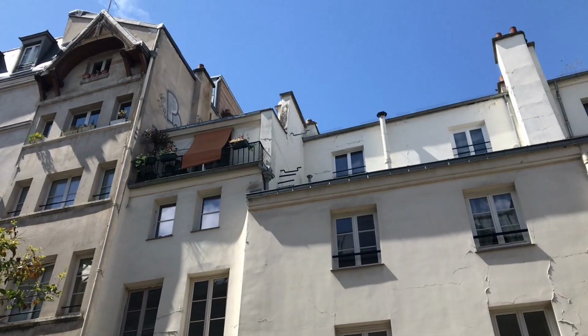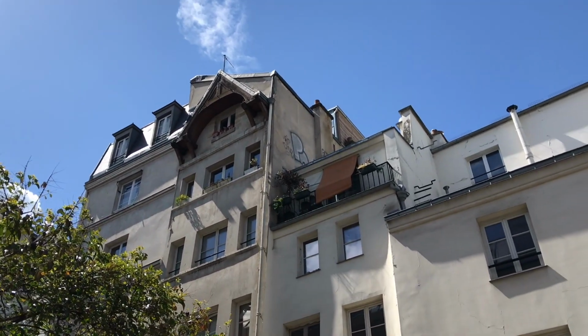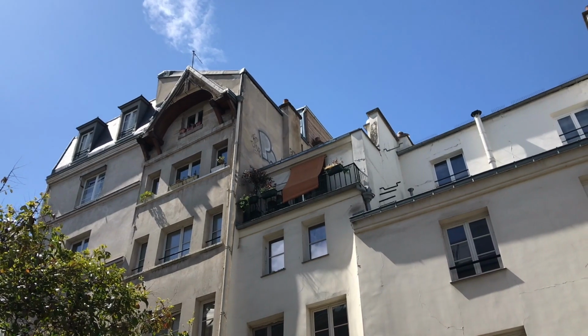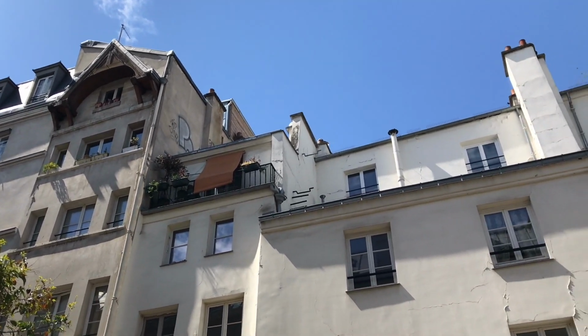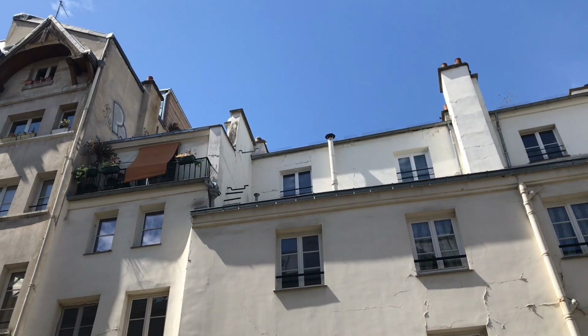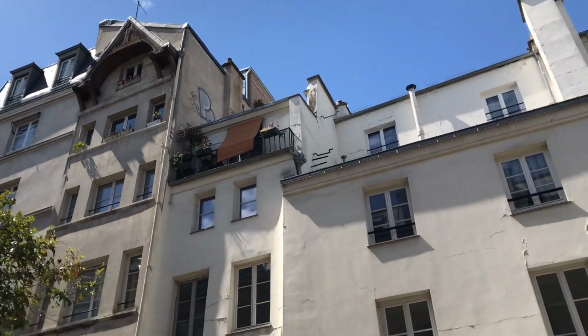Mostly in Paris, all the roofs are flat, okay? All the roofs are flat, they're designed the same way. But sometimes when you are in a very old district that remained preserved from the Haussmann renovations, you can see those pointy roofs like this. We call that pignon. And those, most of them are pretty rare. This one is from the 1600s.